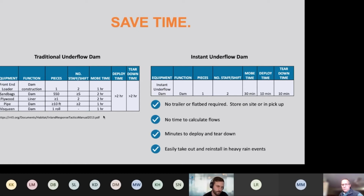So traditional underflow dams, you're looking at a minimum of about 6 hours between mob, deploy time, and tear down time. With the instant underflow dam, same size, 28-inch high by 25-foot long, you're looking at under an hour. And I think that's being generous, with most of that being in the mob time. The mob time obviously can go down significantly because you can keep these things stored on site. If you have facilities where you have potential for releases and they can be close to the stream, you can grab them. So that mob time can even go down significantly more. If you're responding typically with a spill trailer, this can be stored easily on a pickup truck. So instead of having to go to the shop to grab your spill trailer, the first person on site can show up with one of these, also reducing the mob time.